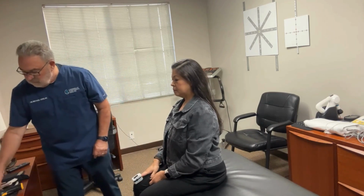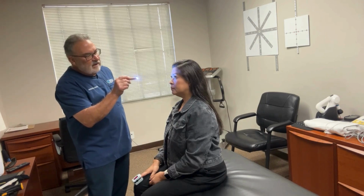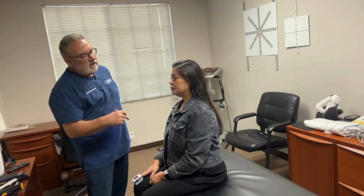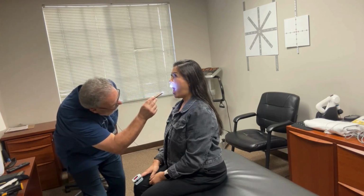Yep. And then what we're going to do is, with the lights bright, I just kind of look at the eyes just to make sure we have enough tearing, so hers are nice and moist. And then we just kind of have her open her mouth and say, ah. We look inside just to see if there's enough production of saliva.